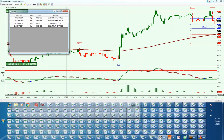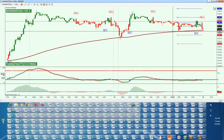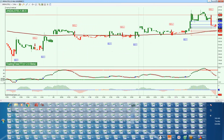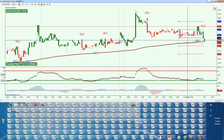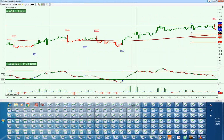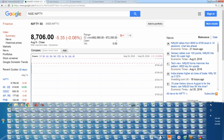So we have Bank of Baroda. So let's wait. Once it goes below this S1 level, then maybe we can short it. Below S2 level, maybe we can short Torrent Pharma. So we have two supports here, S1 and this brown line. Once it breaks, then we can get into the Jain irrigation. So we'll usually wait till 9:25. Once we get the data here, then we can actually start trading.